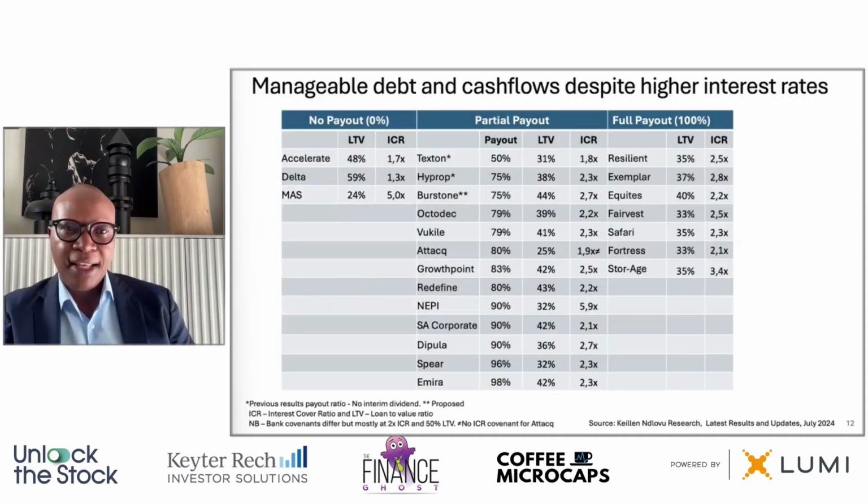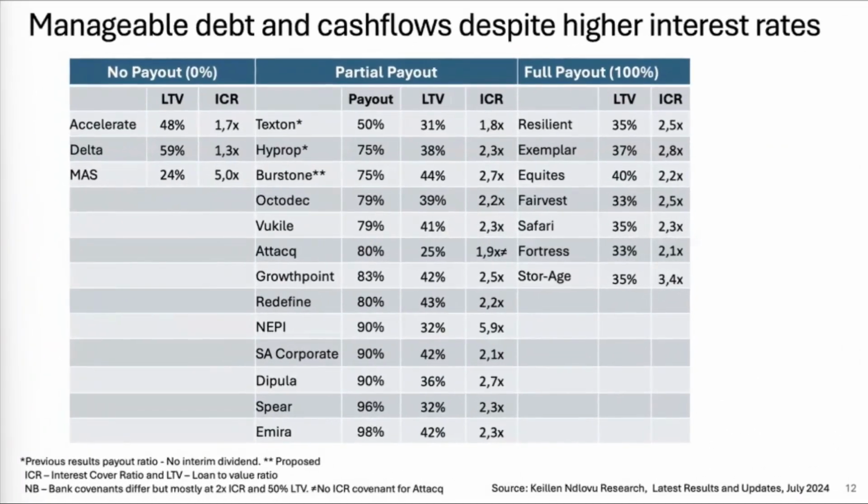This is probably the busiest slide in my pack, but it's important to talk about it because in a high interest rate environment, there are concerns around the LTVs in the property space, and concerns around cash flows. But looking at this slide, it just shows you how resilient the property sector has been, with interest rates going up almost 500 basis points. And the LTVs, most of them are nowhere near the 50% level that the banks require, the covenants with the banks being 50%, and then an interest cover ratio of 2 times. So despite all that, the property sector has held up.